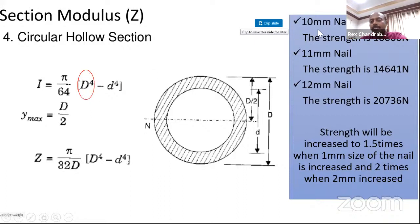So for example, for a 10 mm nail, the strength is approximately 10,000 Newton. You shift from 10 to 11 mm, the strength increases to 14,641 Newton. So that means you're increasing strength 1.5 times by increasing just 1 mm. And using a 12 mm nail, it is almost double the strength of the 10 mm nail. It's amazing. So just by increasing 1 mm, you are increasing the strength of the nail by 1.5 or 2 times or even 3 times. So diameter matters a lot.